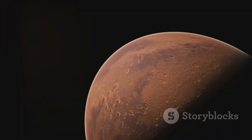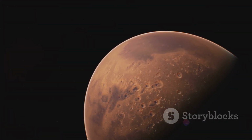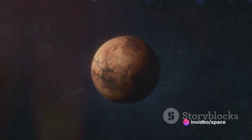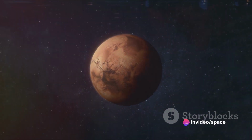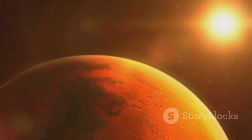Now, while the composition of Mars's atmosphere is fascinating, its thickness, or rather thinness, is equally intriguing. Mars's atmosphere is incredibly thin, about 100 times less dense than Earth's. This thinness plays a significant role in the planet's climate and weather patterns.